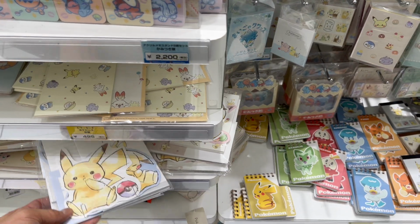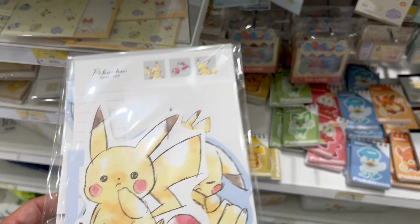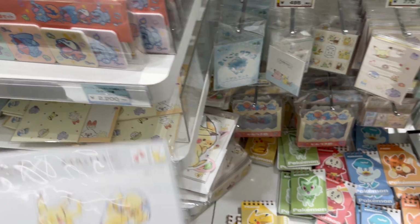I guess letter sets are like shoes. Perhaps you can never have enough of them. Is that right? Which letter set did you guys like best?